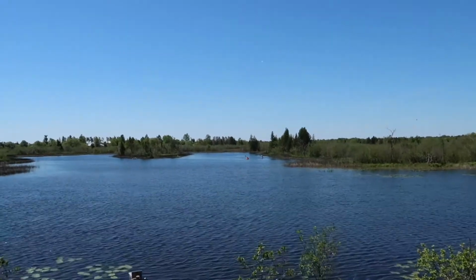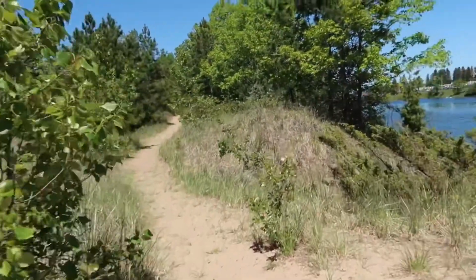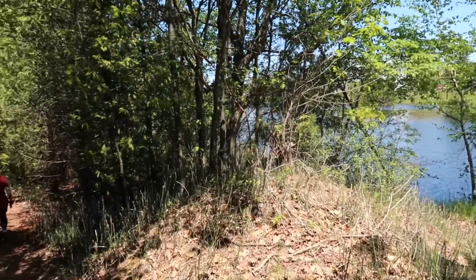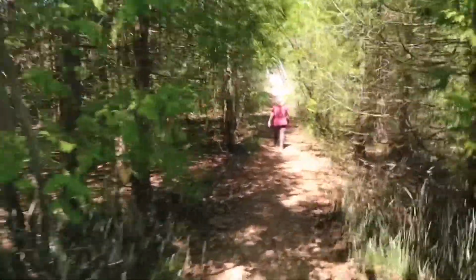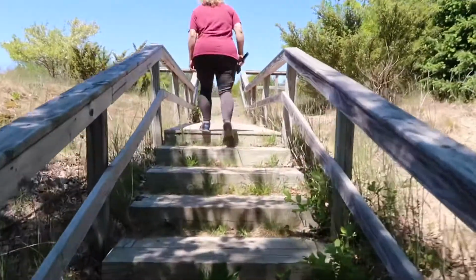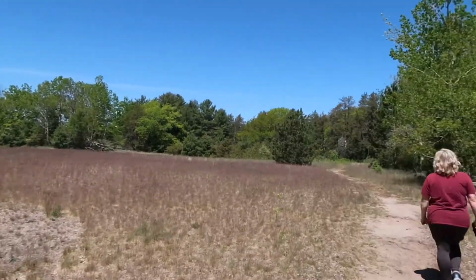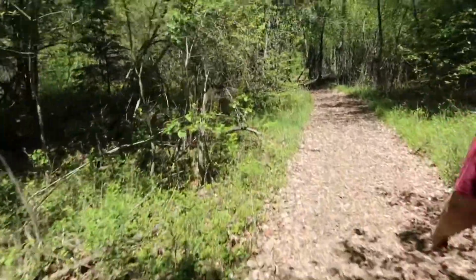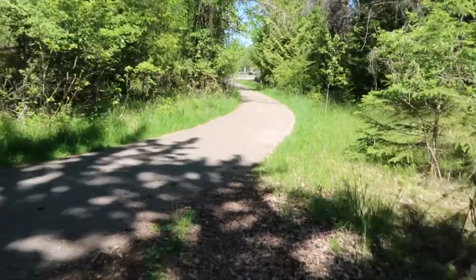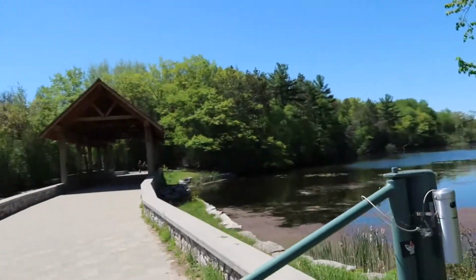And exploring the wildlife sanctuary. The trail that we've been following on Island Park follows the shoreline of Thunder Bay River. That's really nice. All right, that was the end of the trail. All right, and now we are back at Duck Park. That was a fun little hike.